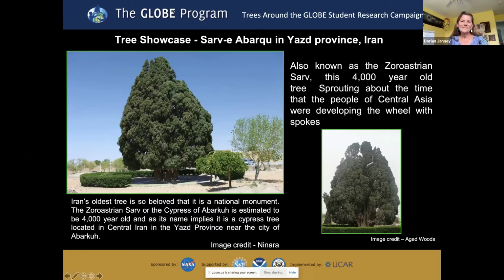It's Iran's oldest tree. It's a beloved national monument in Iran. This Zoroastrian Sarv, or the cypress of Abarkuh, is estimated to be 4,000 years old, and its name implies that it's a cypress tree located in central Iran in the Yazd province near the city of Abarkuh. So this is just a really cool thing I wanted to show you, because I'd say 99.9% of people would look at this tree, and if they didn't know anything about it, they'd never figure that it was a 4,000-year-old tree.